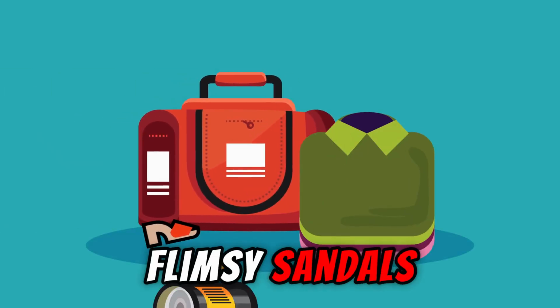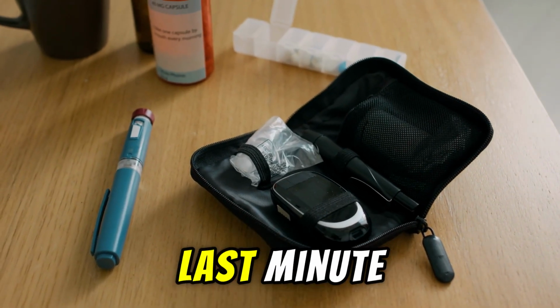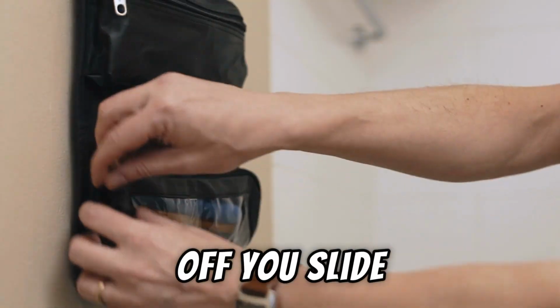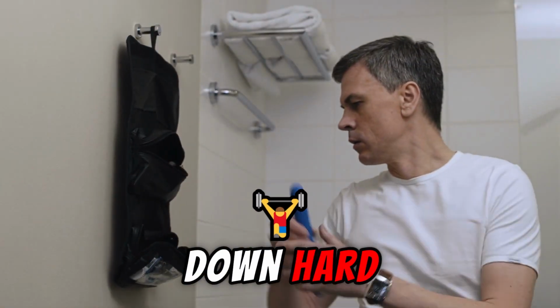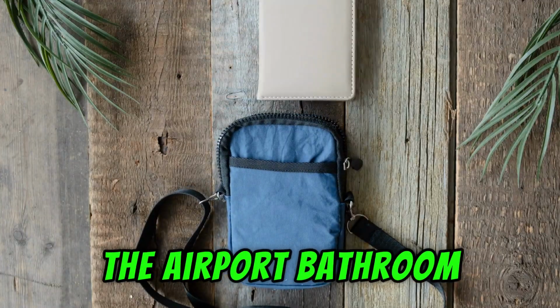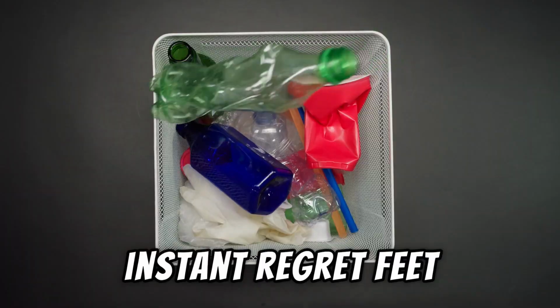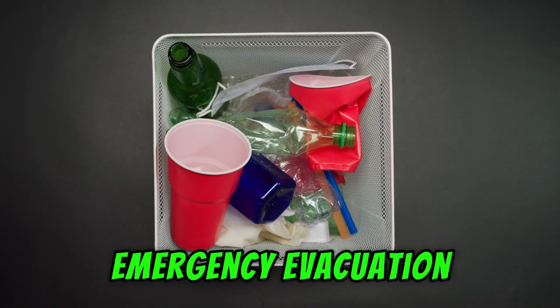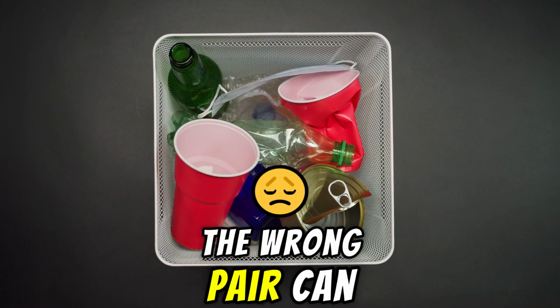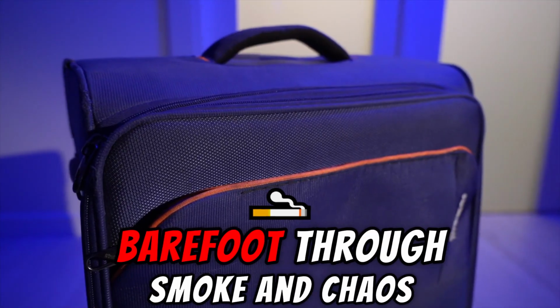Flip-flops or flimsy sandals slip on fast, sure, but try running across polished tile when your gate changes last minute. One shoe flies off, you slide, arms flailing, passengers staring, and that's if you don't go down hard. Or worse, you're in the airport bathroom, your foot slips, and now you're barefoot on that floor. Instant regret. Feet also swell at altitude, turning snug shoes into pressure cookers, and in an emergency evacuation, the wrong pair can turn deadly: loose laces, slipping down the stairs, or trying to run barefoot through smoke and chaos.